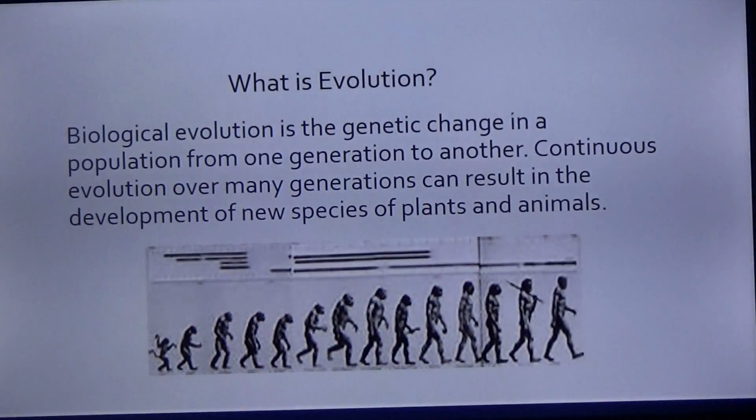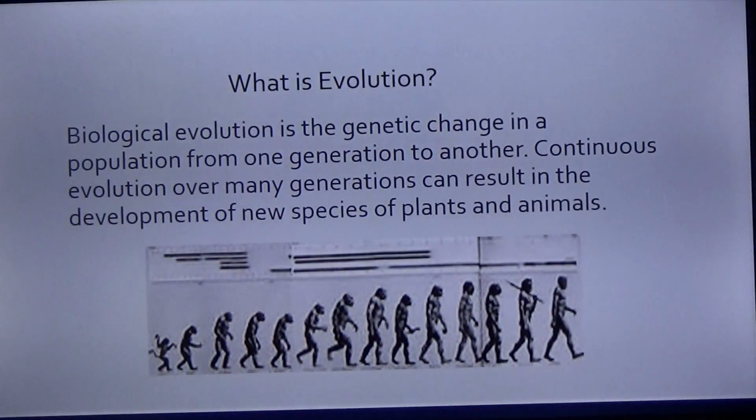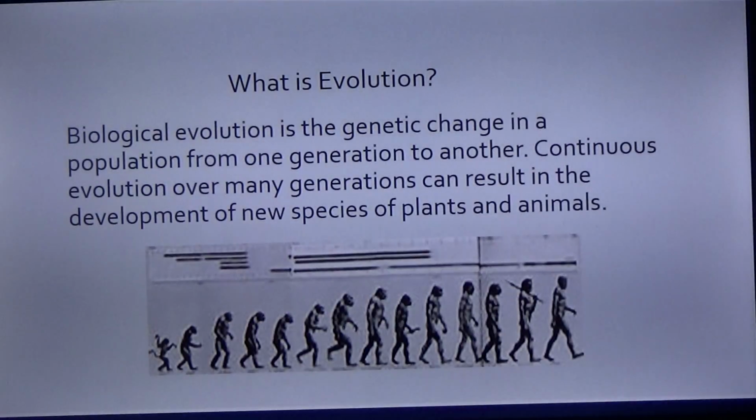And plants and animals aren't the only ones in this conversation. Diseases and viruses and bacteria can evolve too. They have evolved over time with us and plants.